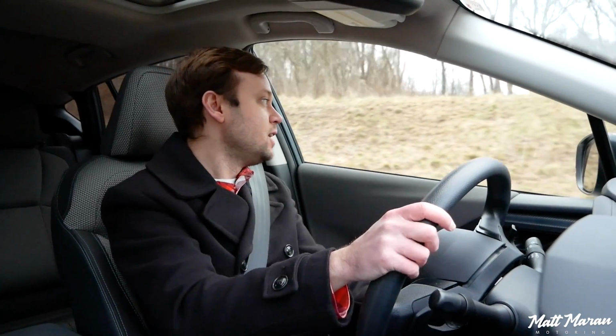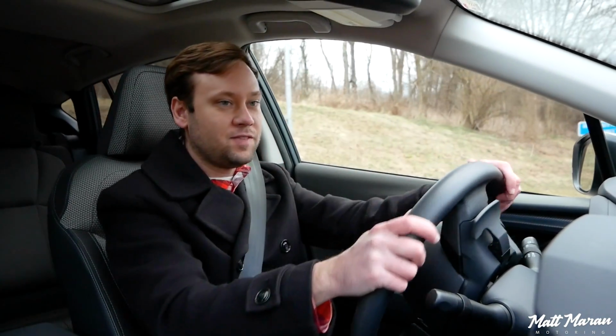Although you do have the paddle shifters, and that will give you, I believe, 8 different steps or stages, kind of like gears, if you are someone that wants to feel that. But you have to go and bother with the paddle shifters for that if that's something you want to do.